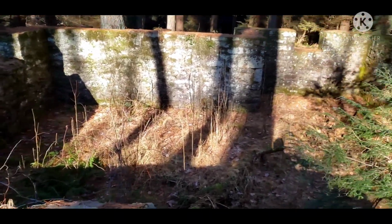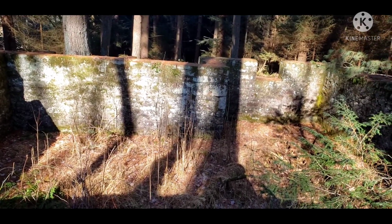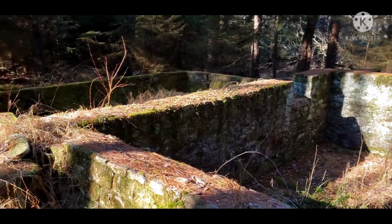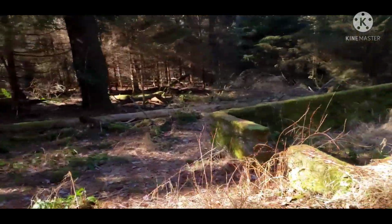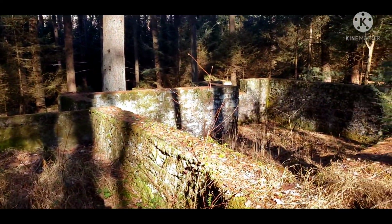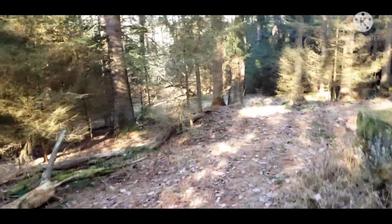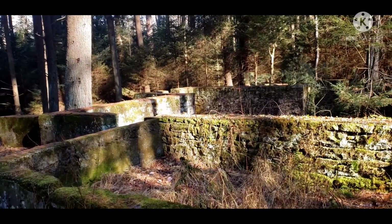It is known as the Homestead. That's got its name for some reason of a home instead of a business or a purpose or something. So I will continue to look around a little bit and see if I can't find out the purpose of this. Fascinating. Maybe the Wandering Woodsman knows.